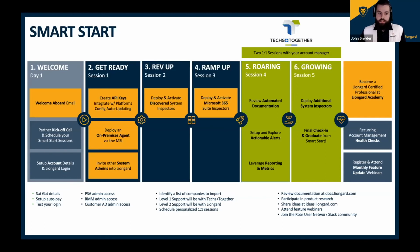And after the onboarding, we have what we call our satisfaction guarantee. So if the product doesn't do what we've said, doesn't fit your practices, you're free to exit the terms. No harm, no foul. We part ways as friends.